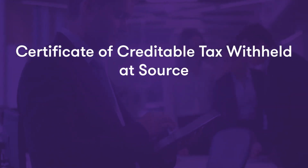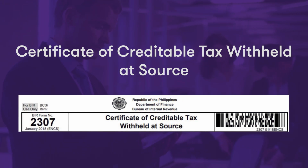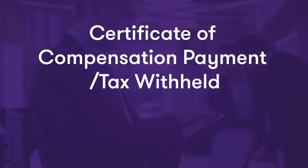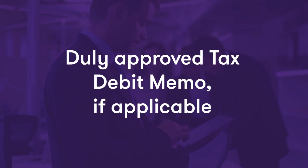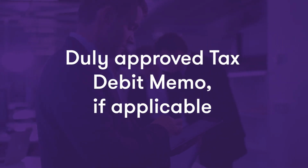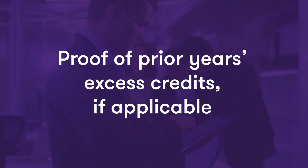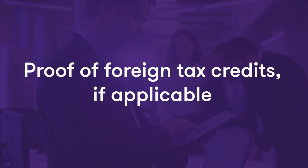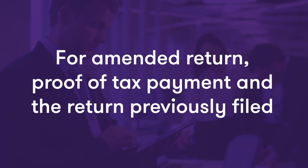Certificate of creditable tax withheld at source or BIR Form 2307. Certificate of compensation payment tax withheld or BIR Form 2316. Duly approved tax debit memo if applicable. Proof of prior year's excess credits if applicable. Proof of foreign tax credits if applicable. For amended return, proof of tax payment and the return previously filed.